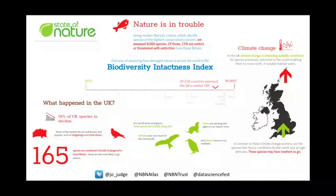And over 7.5 million hours of volunteer time goes in every year into recording data for wildlife, which I think is incredibly impressive. And they've monitored nearly 10,000 species across the whole of the UK. And that has gone into this report. The report's results basically showed us that nature is in trouble. I think we're all aware of that.